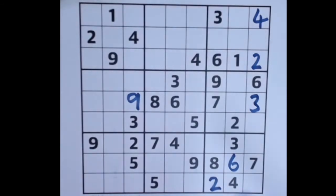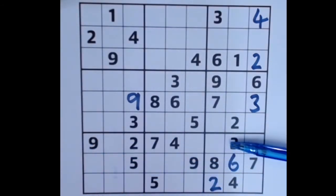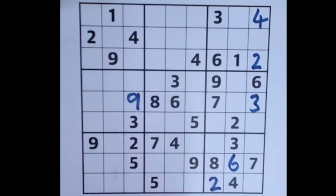Okay. So I can see a 9 now. Now that we've got rid of this 2. In fact, even before then, we could have got this 9, because there's a 9 here, which extends along this row here, blocking that. 9. That's the only, well, then there's only one remaining square anyway. So we can fill in a 9 here.